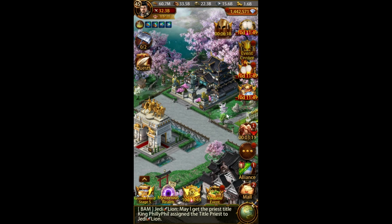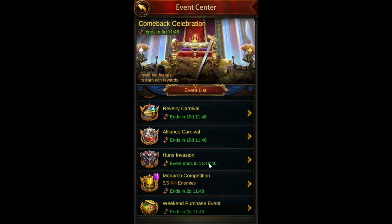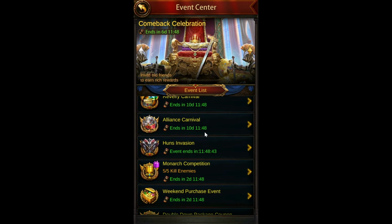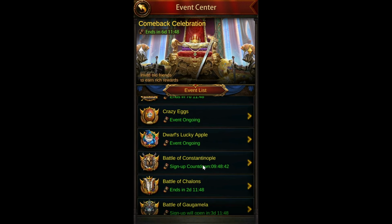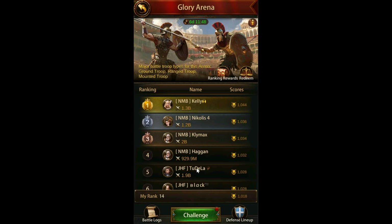The other thing that they've launched, and they had done something like this previously, but it's been a couple events or maybe even a year since they've done something like this, is the Glory Arena, which basically allows you to challenge people on your server to improve rankings and stuff like that. So let's quickly get into how it works.